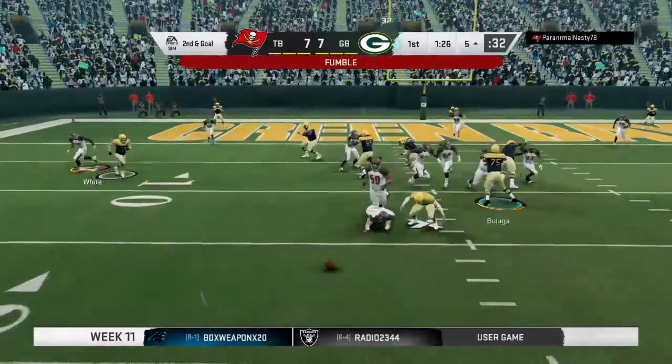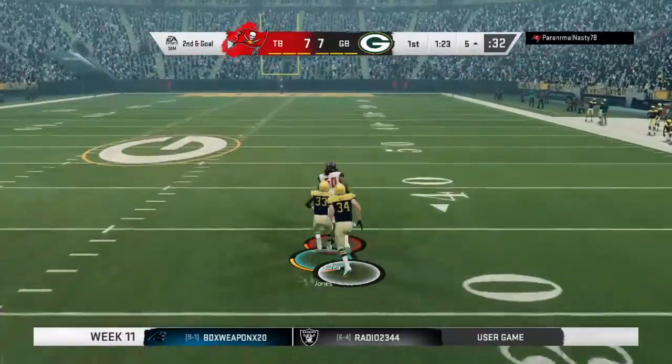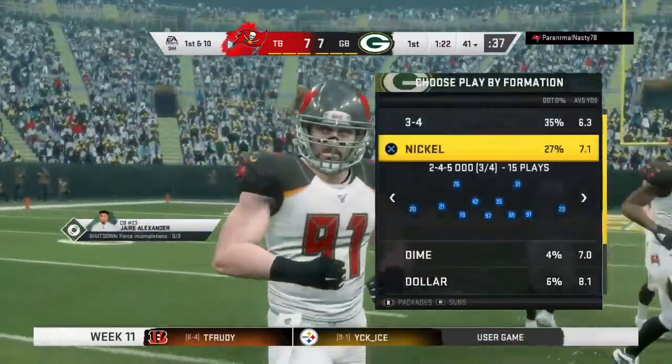Now look out, Rodgers lost the football, and it's picked up by the Buccaneers. And he will take this all the way up past the 40-yard line. We'll give some credit to the defense.